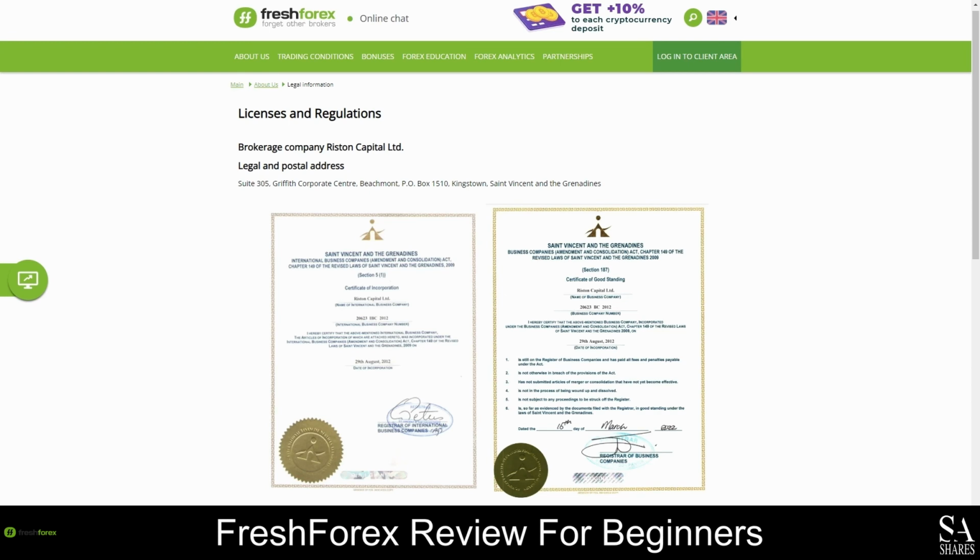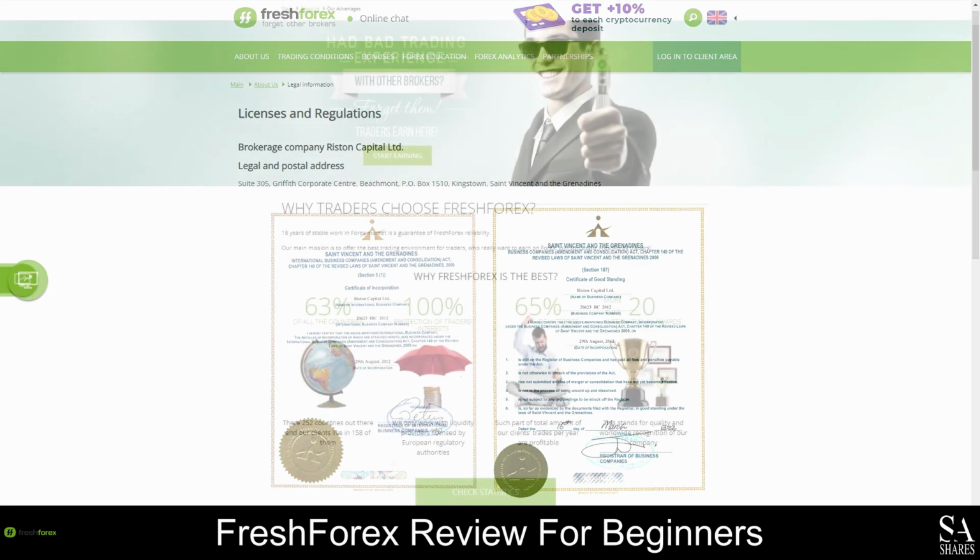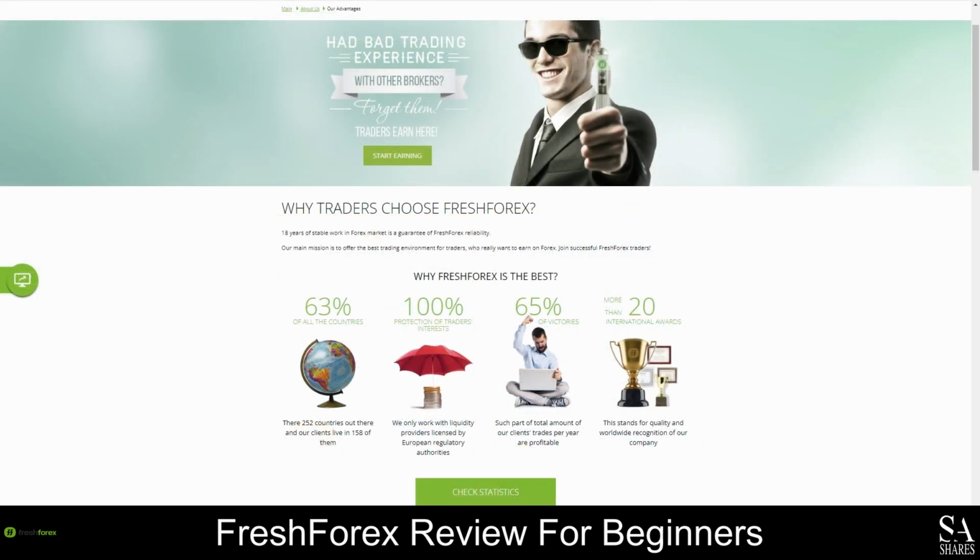FreshForex only works with European liquidity providers, banks, payment aggregators, and systems that are licensed by European regulatory authorities. FreshForex also offers trading bonuses, cashback rewards, and VIP benefits. As a client, you will have access to secure virtual private servers, trading robots, a great selection of advanced trading tools, plenty of educational resources, and flexible accounts that can be used to trade hundreds of instruments on the MetaTrader 4 and 5 trading platforms. No minimum deposit is required to open an account with this broker, and FreshForex offers spreads starting as low as 0 pips.